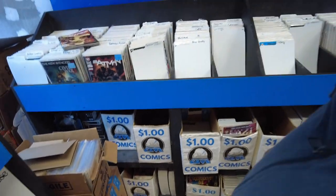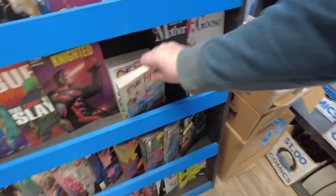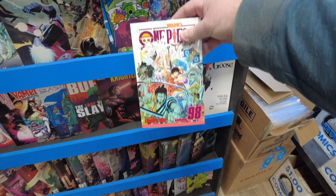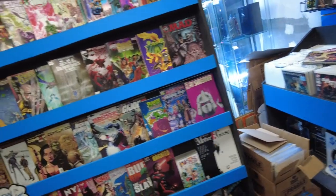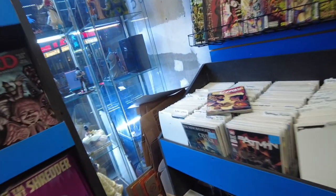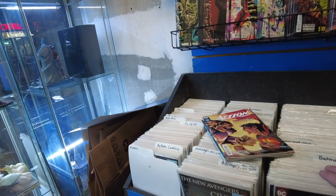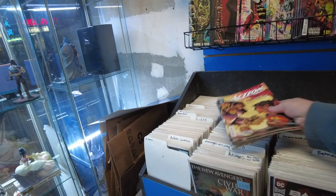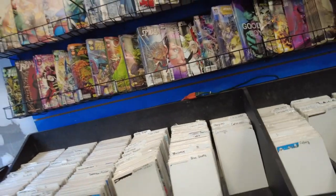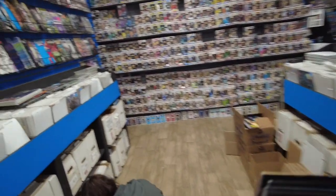All right, so let me grab my comics here and go to the front. I didn't grab that many. Oh, there's One Piece. Let me grab my books. I'll go to the front and pay for them. And then I'll show you what I got. If you want to stick around, I'll do a little haul to show you what I got. Because there was an issue here I wanted to get, and nobody's talking about it. All right, let me go to the front, pay for these. I'll meet you outside.